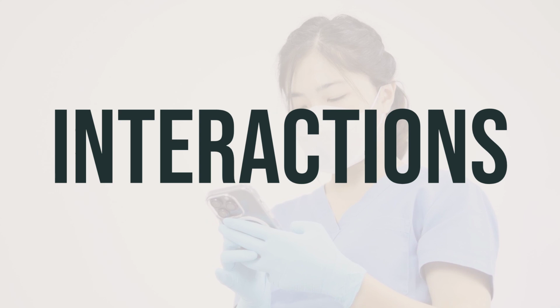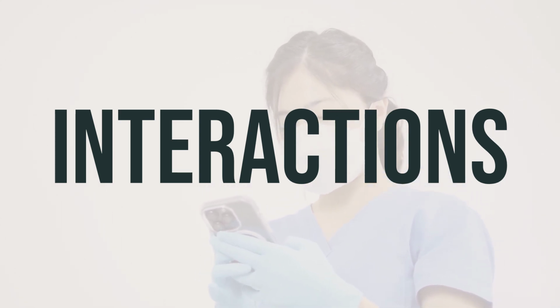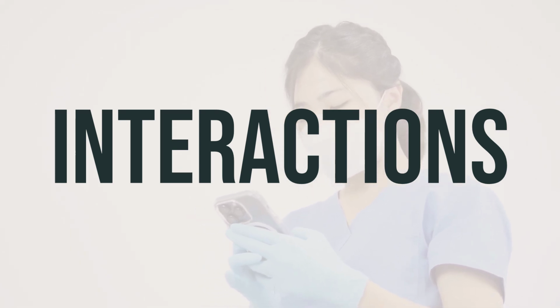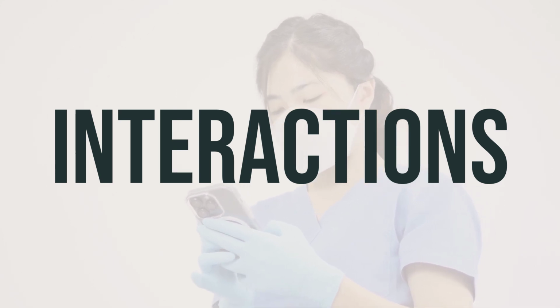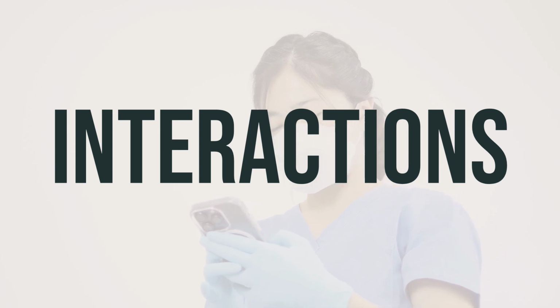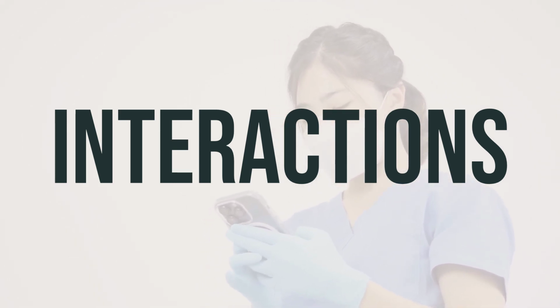Now let's talk about the uses and interactions of Ocella. It's important to be aware of potential interactions with other medications, as they can affect how Ocella works and increase the risk of side effects. Make sure to keep a list of all the products you use and share it with your doctor and pharmacist. Don't start, stop, or change the dosage of any medicines without your doctor's approval.